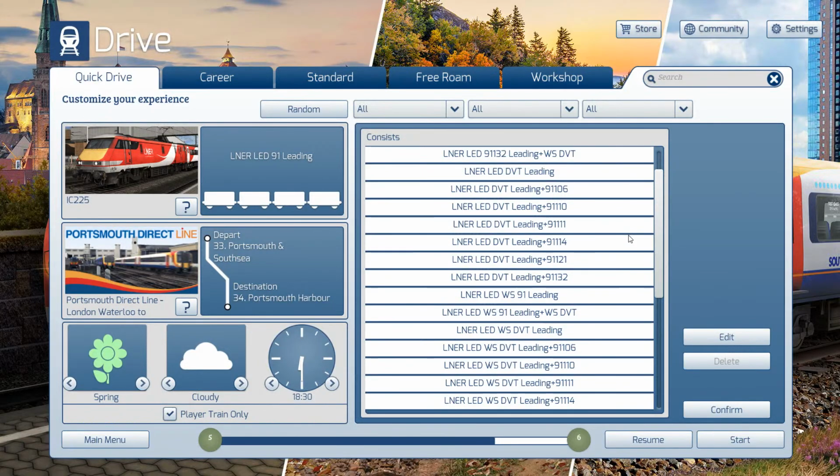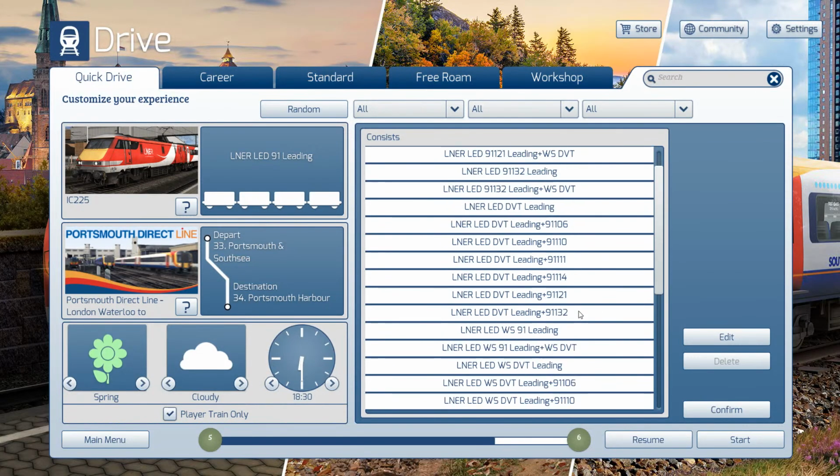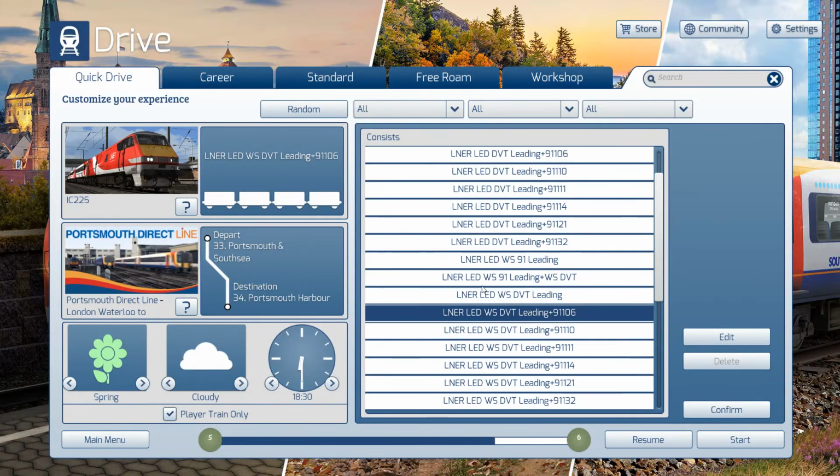Alright, looks like we're going. Let's go for a DVT. Okay, let's do this. Should we just do a random livery, or should we go for the special Flying Scotsman? Oh, we can't go for the Flying Scotsman because that's Virgin livery, but that would still count. Do it. Okay. Alright, who cares now? Let's just do this. And I'm not going for 91-106 because that's actually a different livery. Now, we can go. I'm going to go for 91-111, the one that was actually pulling 91-106.